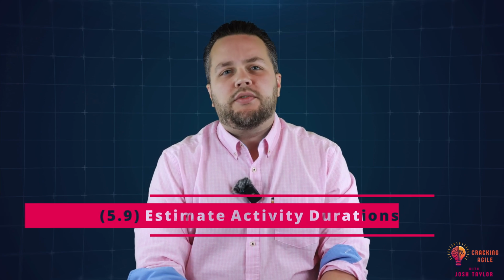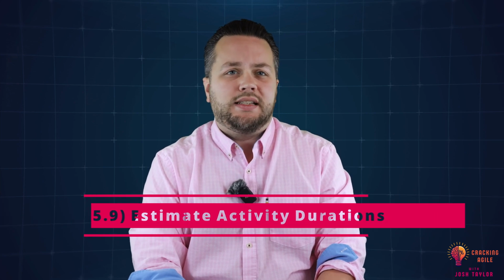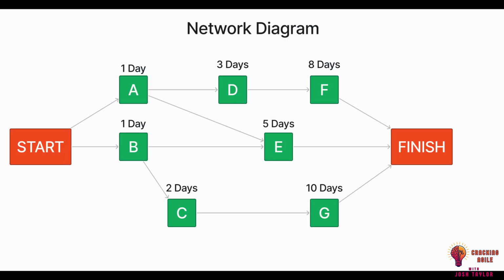That technique overlaps with the process estimate durations when creating a network diagram. Now, in short, the network diagram identifies the order in which work is completed, the time estimates, and your lead and lag durations. All of that combined determines the longest path in time from start to finish to complete the project. We'll cover all of this in more detail in a later video.